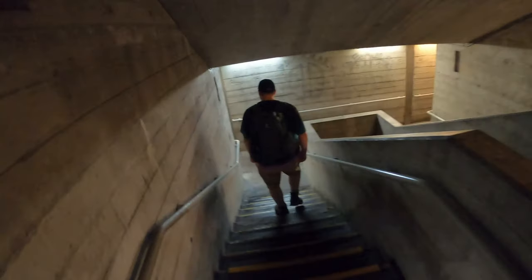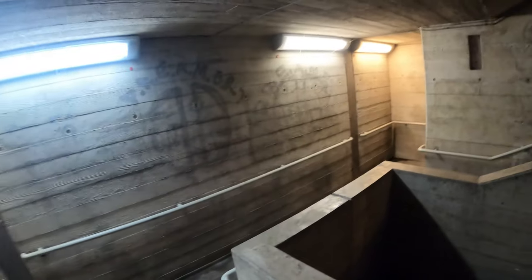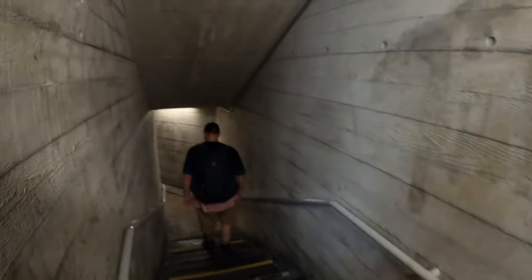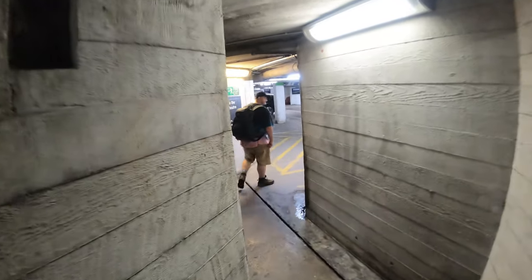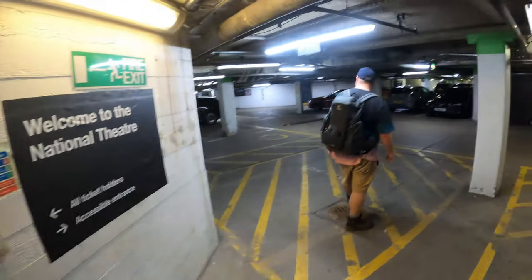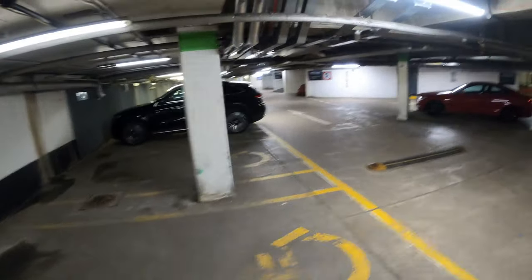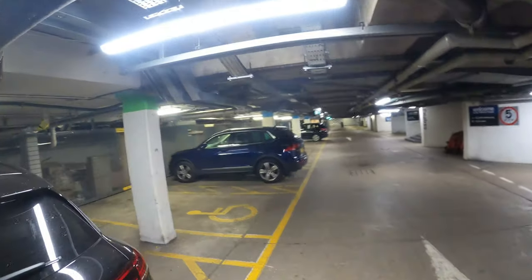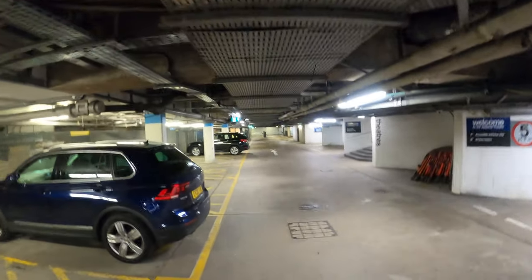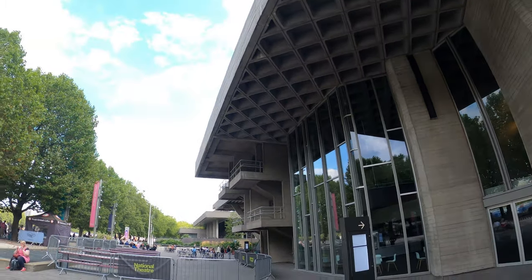Me and Phil are leaving the hustle and bustle above us and going into the lower quarters of the National Theatre. We don't actually know where this goes. Blimey, O'Reilly. It's a car park. It's got that smell to it, mate, that ambiance. Crazy to think that huge structure is above us. Wow. Yeah, National Theatre is bloody massive.